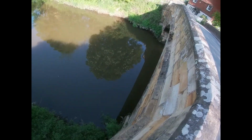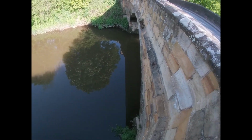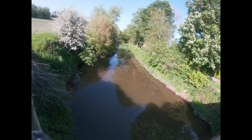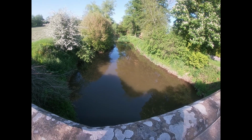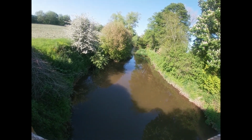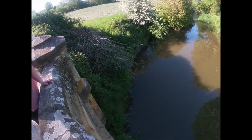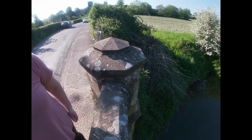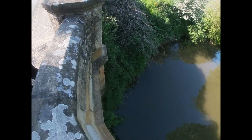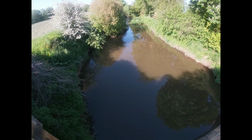Here's the bridge there, and here's the Tonbridge to Penshurst Canal, which would once have been. I'm going to take you further over the road in a minute. You're looking at the architecture of the bridge here. That's the architecture of the bridge, which is rather nice. I'm going to take you across the road.